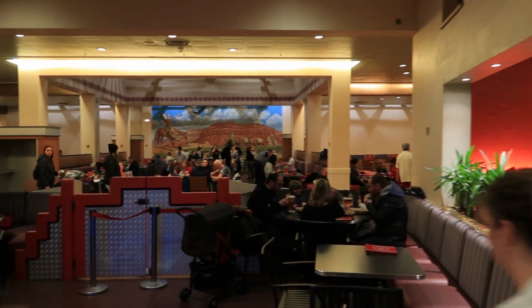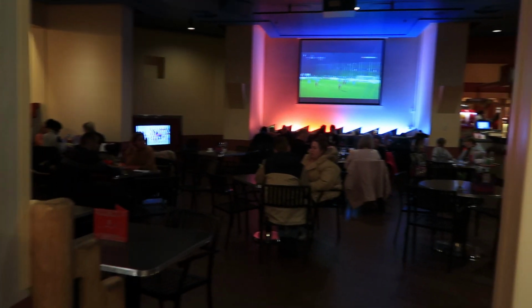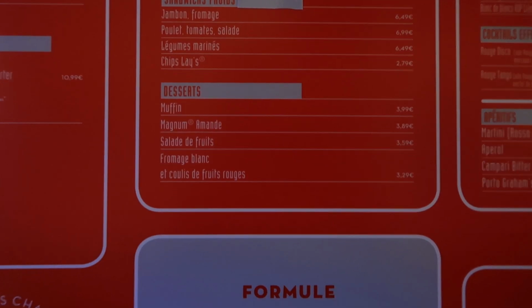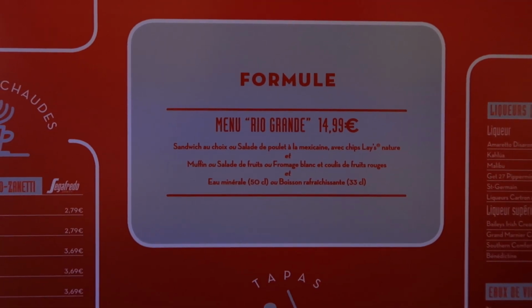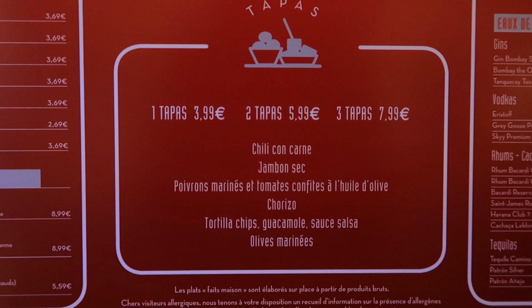Next to the restaurant you will find a bar where you can enjoy cocktails and other alcoholic or non-alcoholic drinks. But you can also enjoy a snack here, because you can order tapas and other small dishes at the bar.